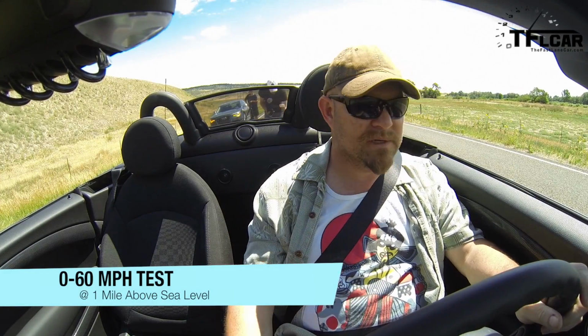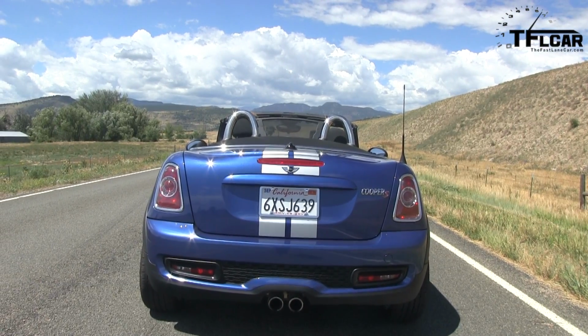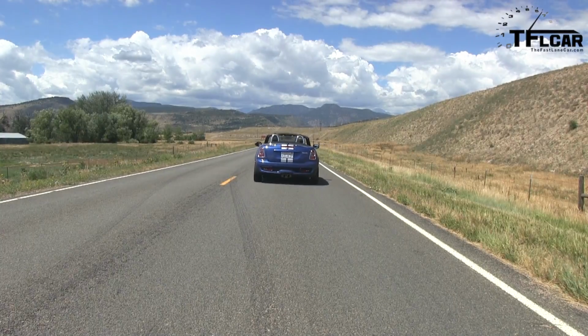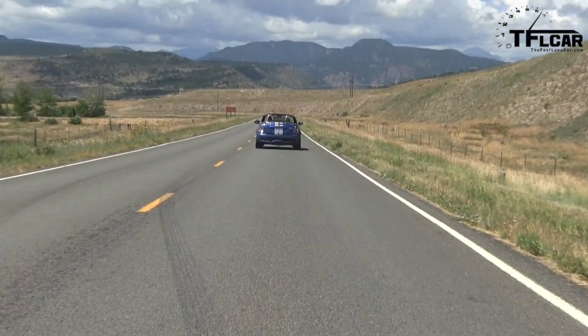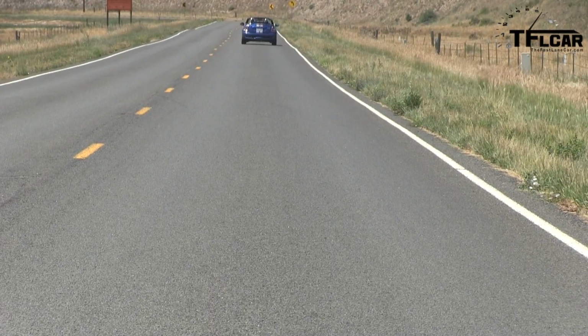Okay, I'm gonna try one run with the roof open and one with the roof closed. I don't think it's gonna be that much of a difference. Minis are kind of hard to launch at high altitude because we're losing a little bit of horsepower, and so you don't want to stall it or bog. But bogging is sort of inevitable with a manual transmission and not quite enough horsepower.